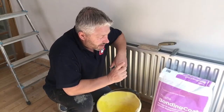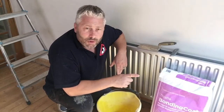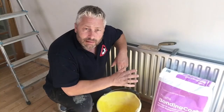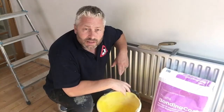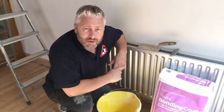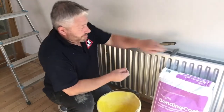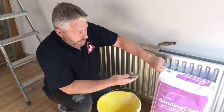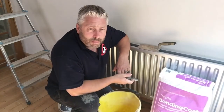All I'll be doing is the bonding coat, and I'll do that as flat as possible, and then I'll just finish off with a little bit of very, very fine filler type plaster. It's not the proper professional way to do it, but I'm not a very good plasterer, so it's what I'm going to do. So I had to buy a whole bag because you can't get this in smaller bags, unfortunately.